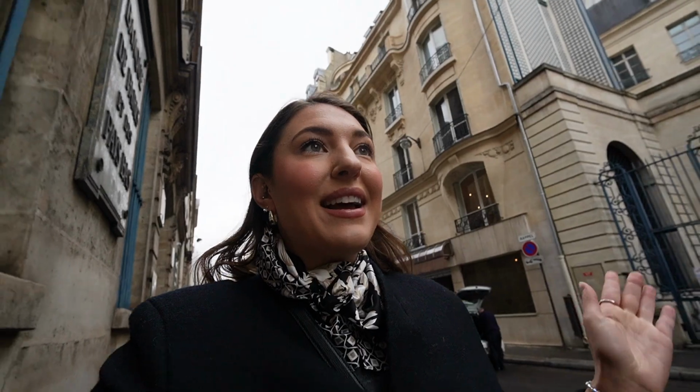So I feel like winter might be a really great time to come here if you don't want to embrace the crowd. So we are headed over now to Parfums de Marly, and I just can't get over the Paris architecture. It's so pretty.